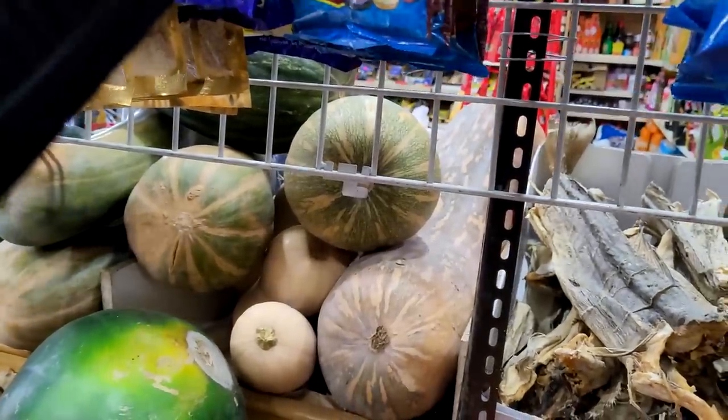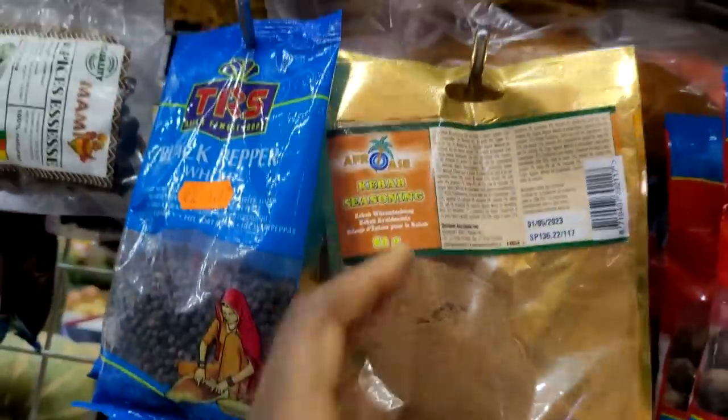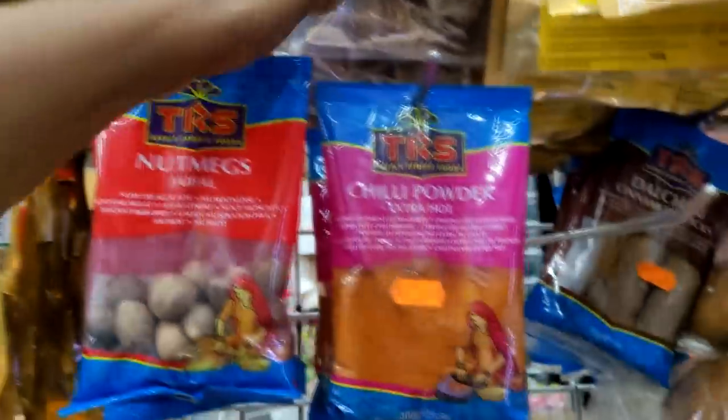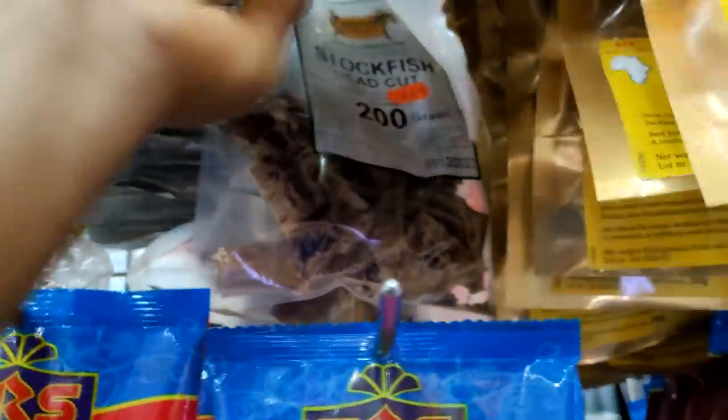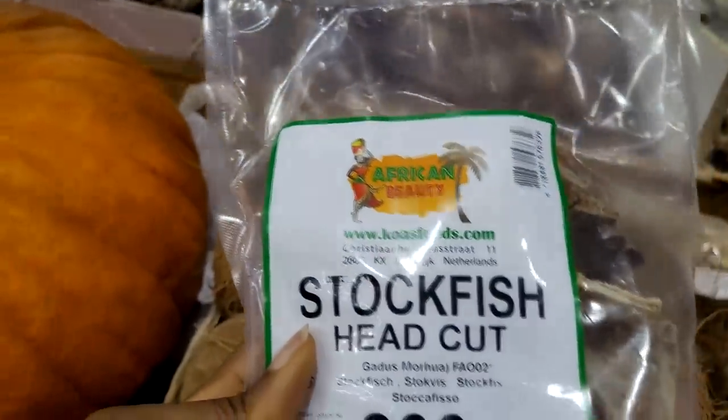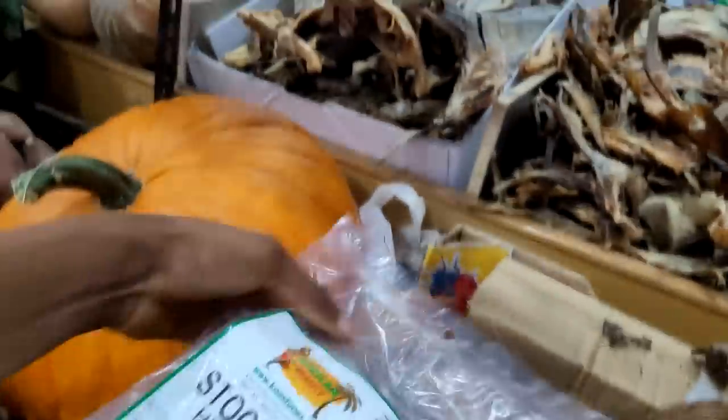What else can you find here that is traditional? See stockfish head cut into pieces. Stockfish head cut, you see? So if you want isi okporoko, this is it. It's been cut for you already.